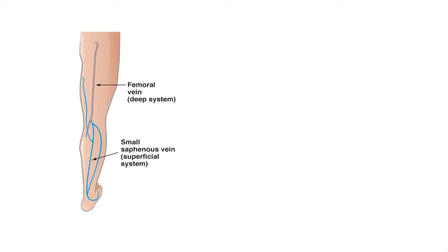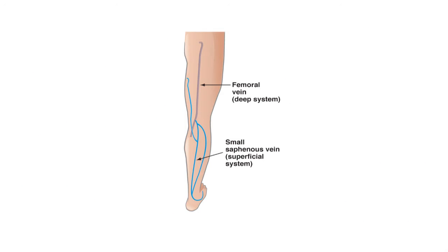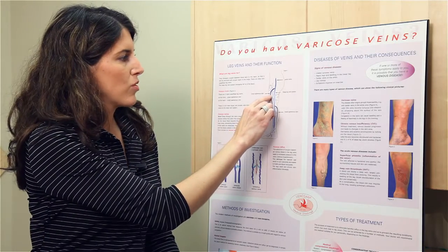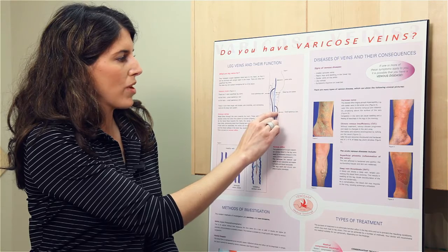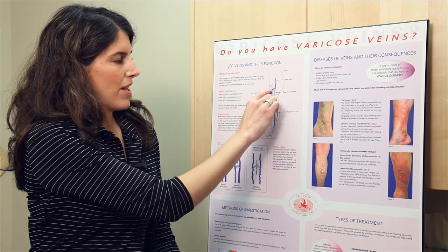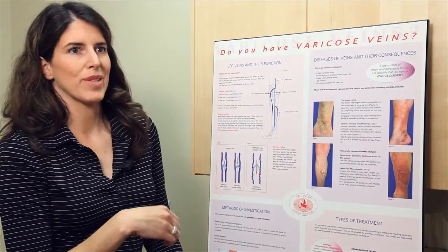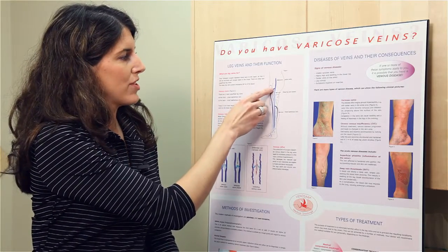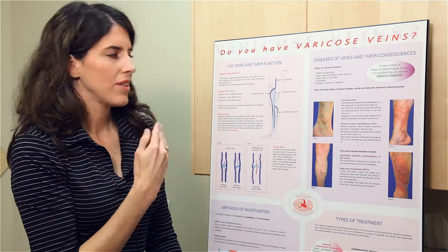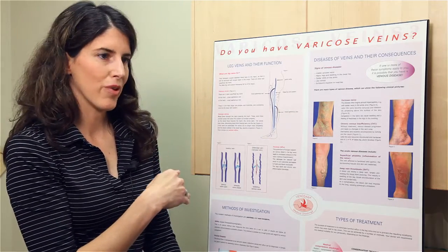And then the small saphenous vein, which is at the back of your leg and joins up behind the knee with the deep system. Now there are bridging veins between both superficial veins and the deep system all the way up, called perforators, but the main connection to the deep system is at the top. And often a place where they go wrong is where the valve at the top is not doing its job. It's not holding the blood where it is, and so it's letting backflow happen.